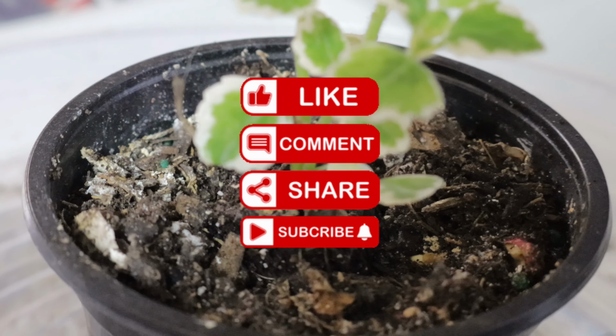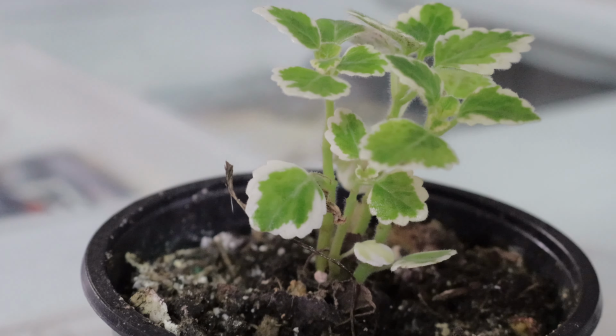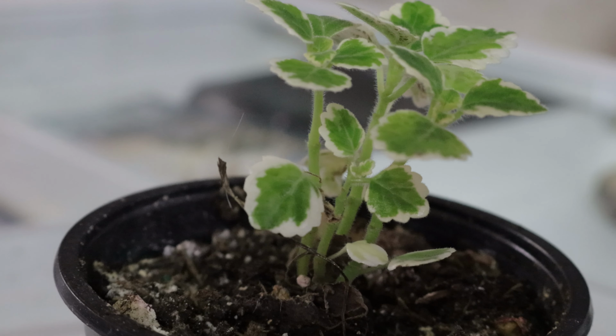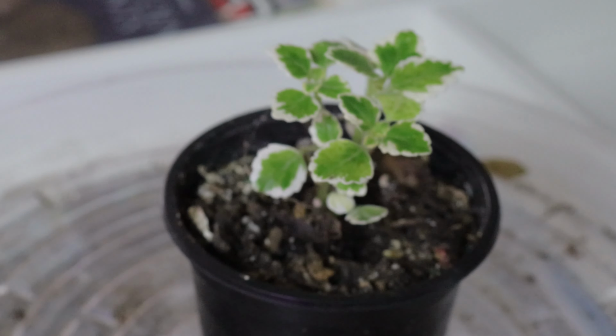Swedish ivy works well in mixed planters with other shade-tolerant plants. Its trailing habit provides a lovely contrast when paired with upright or bushy plants. Good companions include ferns, begonias, impatiens, or caladiums. Its cascading stems also complement flowering plants and hanging baskets and add texture when mixed with taller plants.